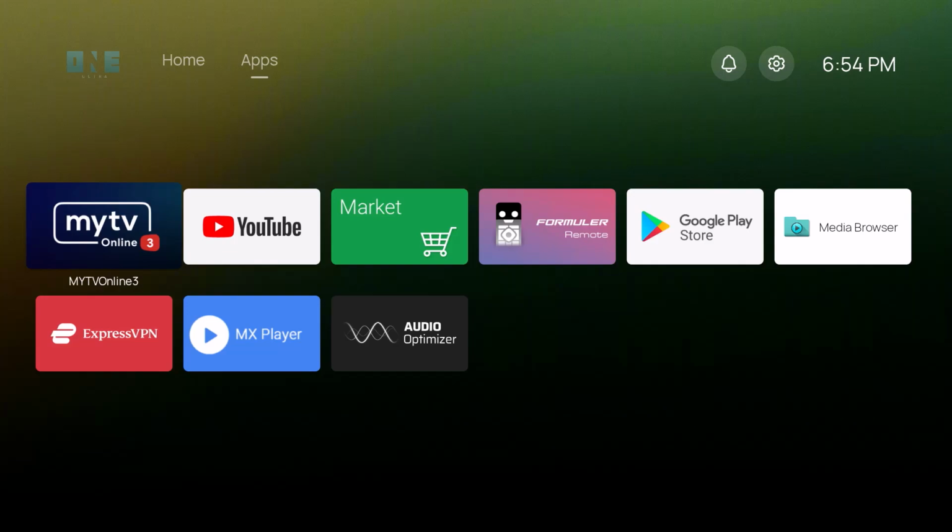The Gameday app, I believe, in my honest opinion, makes the Formuler devices the number 1 devices on the market today. You're not going to find anyone else that does it.